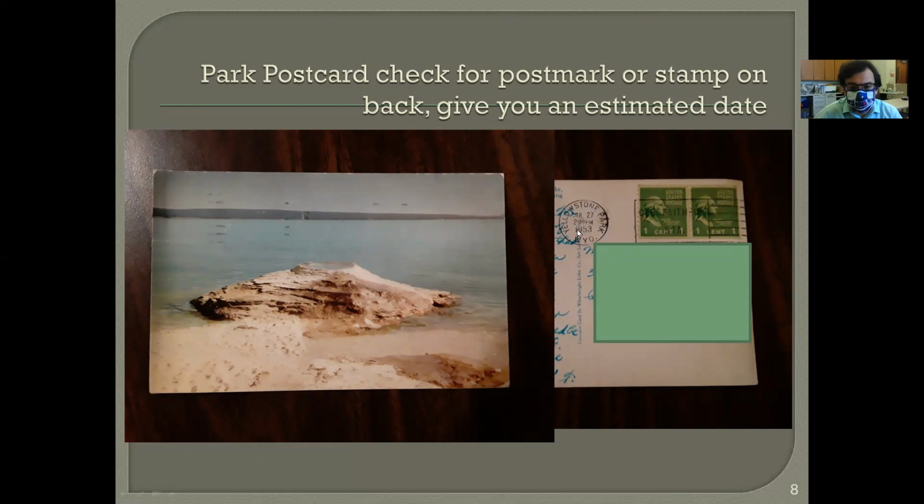But you could also verify a little bit more by looking at the name of the company that had it there. And then if there's a number on there, like on the front, sometimes you'll have numbers, sometimes you won't. You can get an idea based on the postage. So this one was very interesting because of the stamp that was on the back.